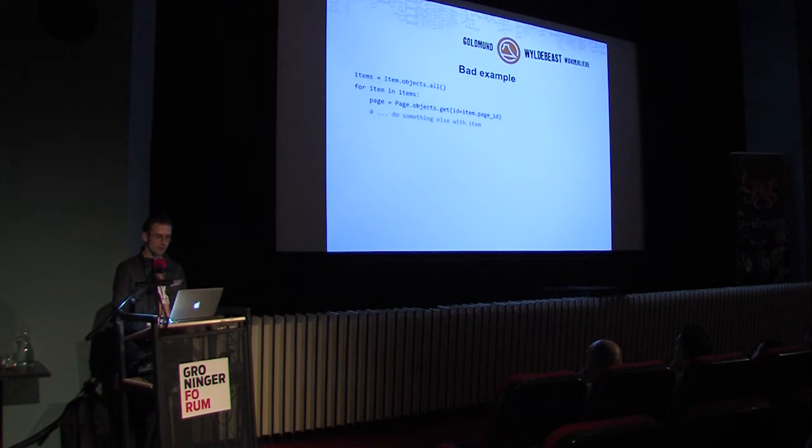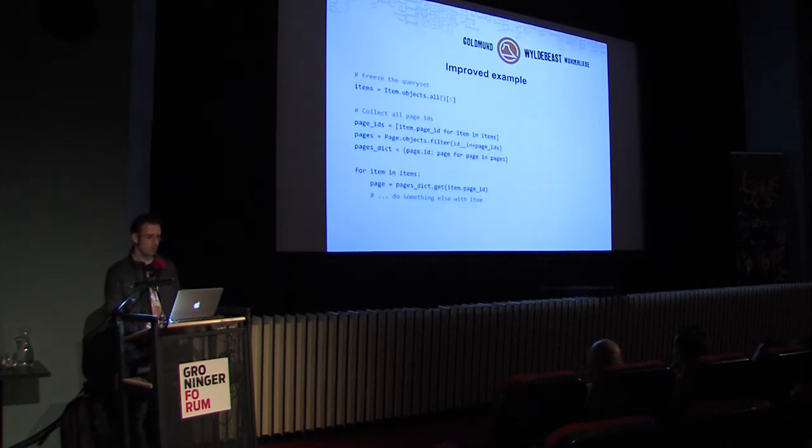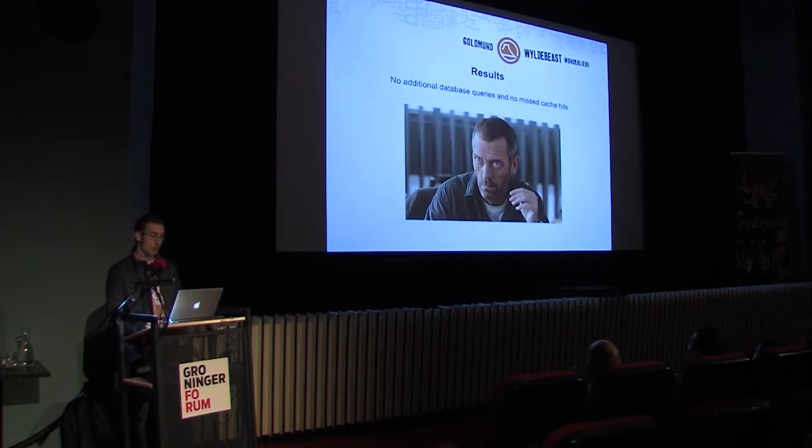A bad way of doing that is in a loop. Imagine you have 100 items, you have 101 database queries. Bad. Let's improve. We can't use select_related or prefetch_related here, but we can grab data at once and do the necessary joins in Python. No additional database queries and missed cache hits at all. A little bit of code, but it's worth it, right?